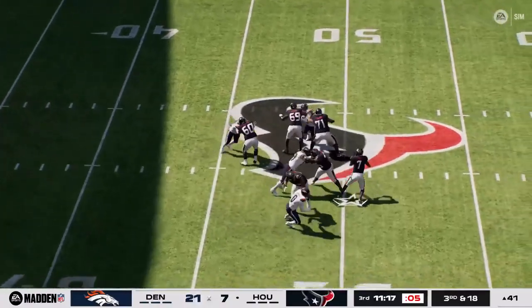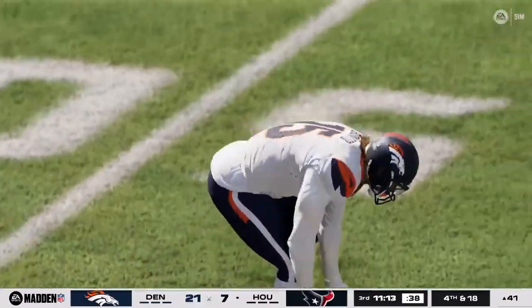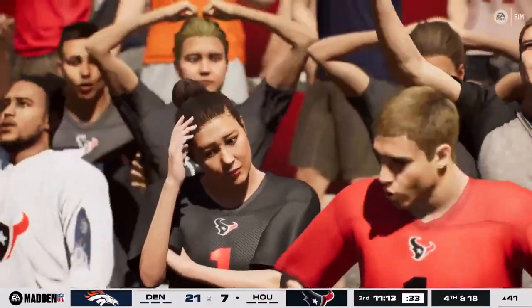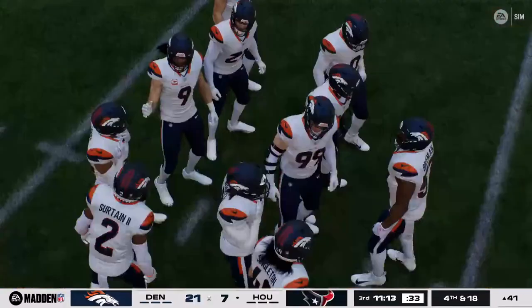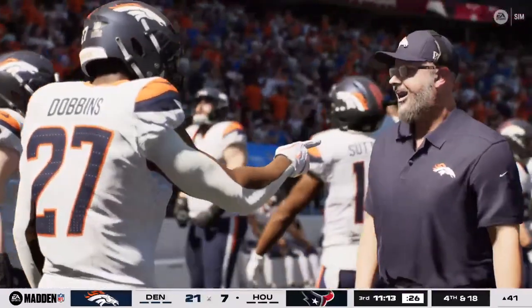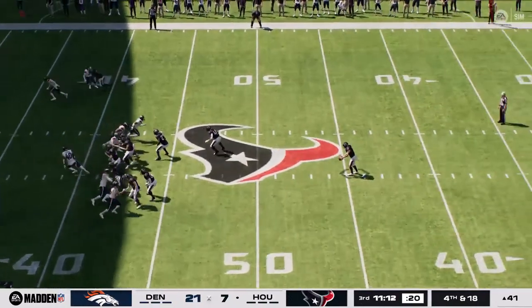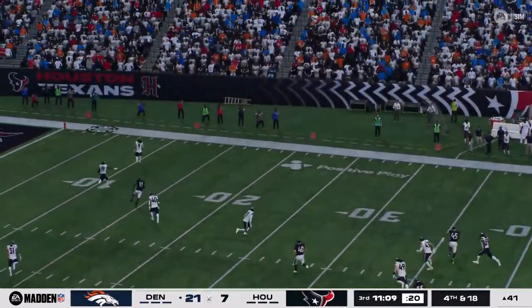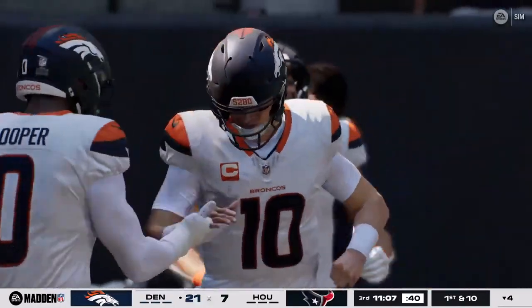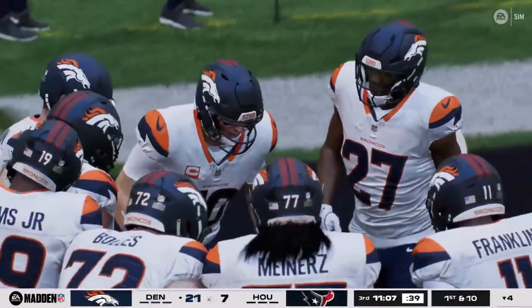From the gun on 3rd down, Stroud. And that will be incomplete. The Texans send the punter out as he'll punt it away for the 4th time today. And you can't do it much better than that. This ball kicks out of bounds at the 4-yard line. So now a look at the Broncos as they head back out there for their first possession of the second half.